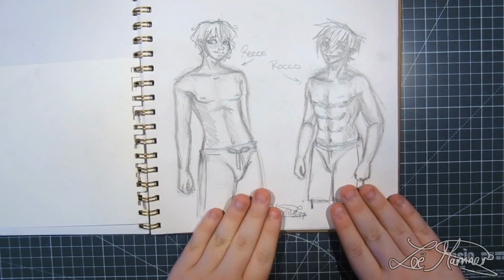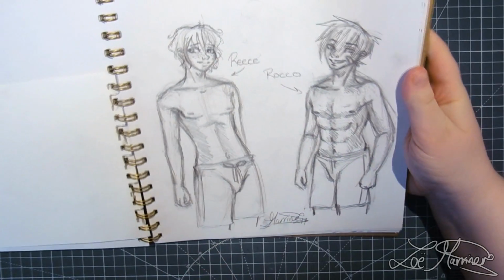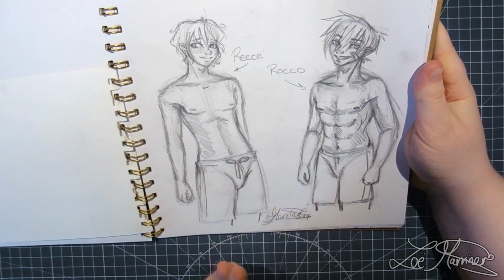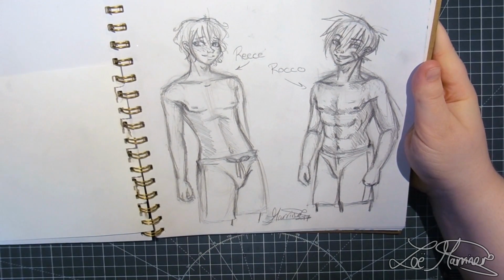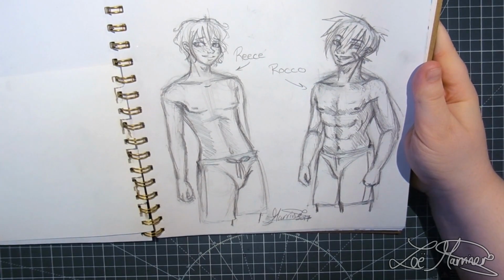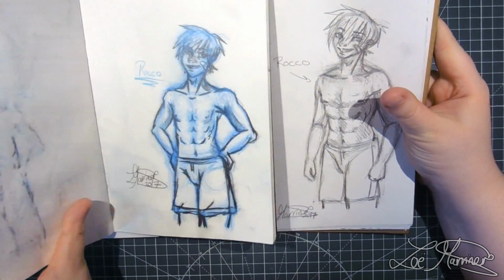So this is the picture I'm talking about when I said I redrew Rocco, and you can kind of see what I mean. I feel like the head came out a bit better in the way that I characterized this one, and also the anatomy turned out a bit better, but it was a bit more extreme. Now you can kind of see the difference.